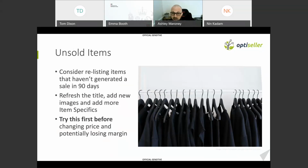You may want to set up a different color or size variation so that you have a different lead product. So, for example, in a simple sense, a red jumper may actually help a black jumper to sell, or vice versa. And I think from our perspective, before you start immediately reducing your prices, try doing some of these things first. See if that makes a difference.